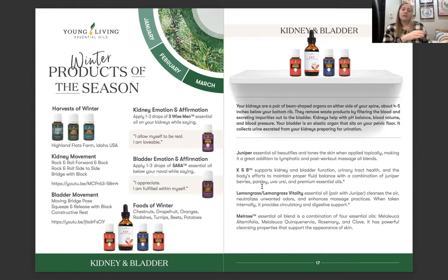And then the last oil is Melrose, which is really great, but it's a combination of 4 oils, which are Melaleuca alternifolia, rosemary, and clove. Melaleuca is another name, the Latin name for the tea tree plant. So if you're familiar with that, it has powerful cleansing properties that support the appearance of skin.